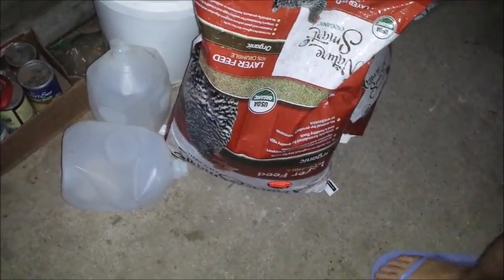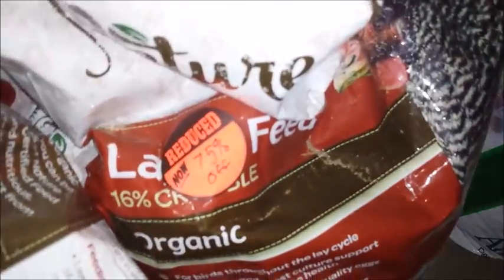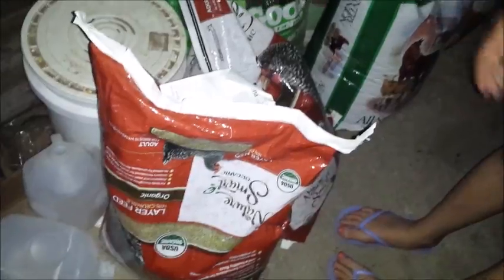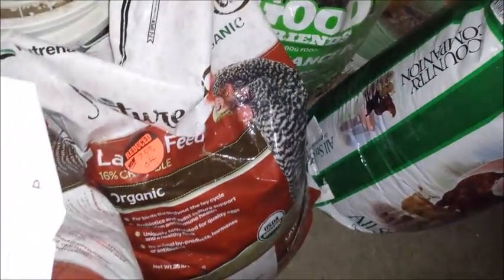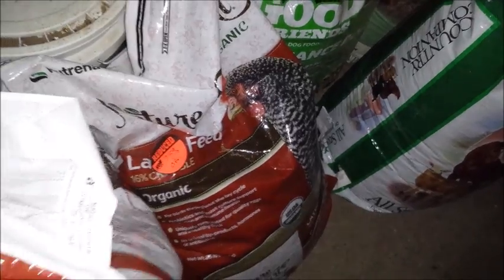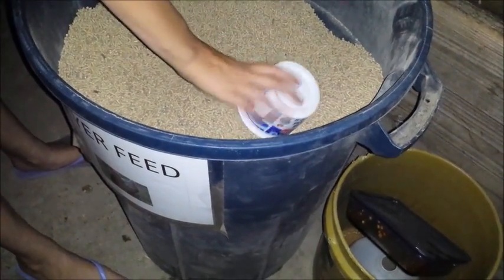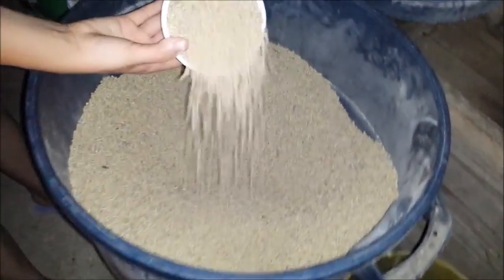Now, the other thing that we do is we buy our feed as cheap as we can for anybody, 16% layer feed. This time we happened to get some organic feed that was 75% off. These are 35-pound bags, and it was $5.84 for this layer feed, so that turned out to be 17 cents a pound, which is pretty good. The layer feed, generally 20 to 22 cents a pound is what I pick it up for, sometimes a little less.